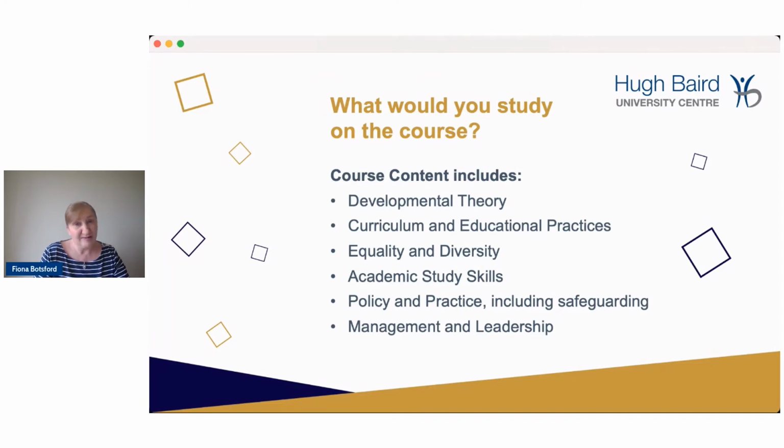We look at policies and practices and how those things relate together, and this includes safeguarding. It also includes equality and diversity. We have a whole module based on those things. So building on how policy comes about, and then why policy is in place, and then when it's in place, what it actually looks like in practice and what that means for you as a practitioner and for the children and the families that you work with as well.